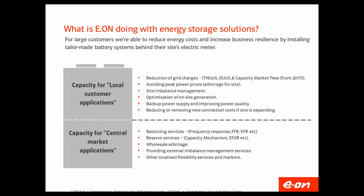So what can a battery actually do at an industrial and commercial site? If you look back, traditionally batteries have been seen as just uninterruptible power supply, which is basically a passive system sitting idle most of the time until something goes wrong, for example, a loss of power supply. Battery systems today are much smarter than that, and by using sophisticated control systems, they can target multiple applications.